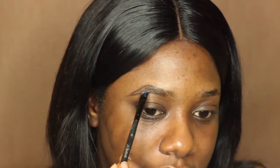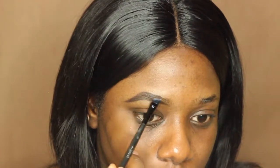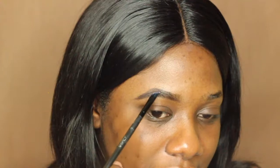And this is just what it looks like in the pots. And so basically what I do is I just take an angled brush and I'm literally just stamping my brush in the pot. Starting from the end, I'm just going to fill in the areas where there are no hairs inside that outline of the brow that I drew. And you guys know I didn't take that pencil all the way in, right? So I'm also sparsely filling the front. I'm not making it as thick as I have made the back of my eyebrow.